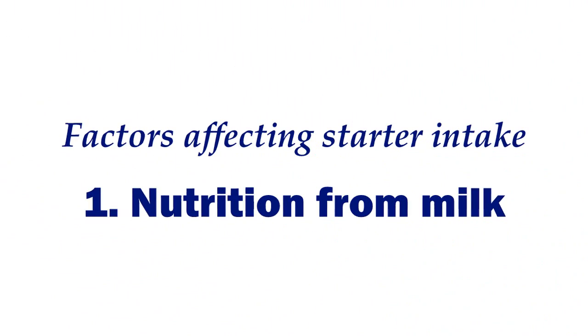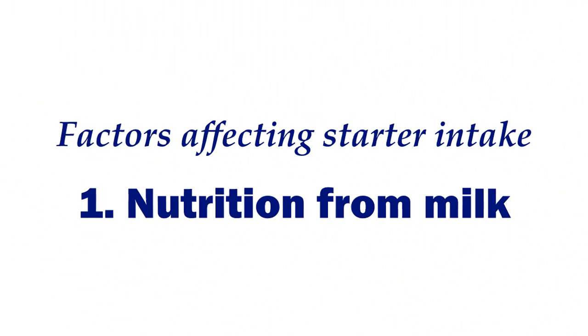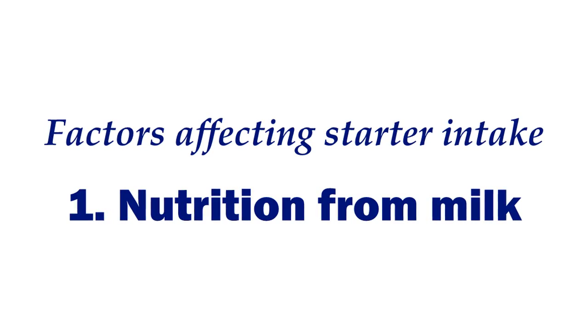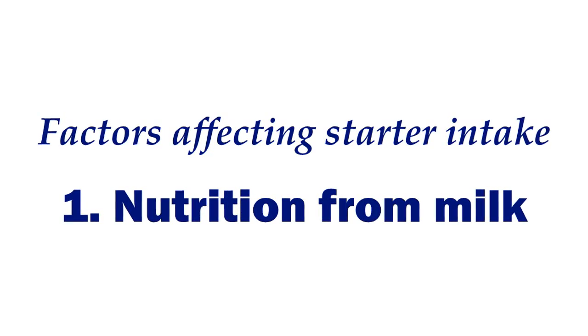If I think about 5 different factors that may regulate starter intake in calves, there are a variety of them. The first one is nutrients from milk. The higher the plane of nutrition from milk, the more nutrients the calf is getting from milk, and therefore the lower amount of starter intake the calf is going to consume to meet the requirements. So we like to look at a moderate plane of calf nutrition from milk, not too high, not too low, so the calves are really encouraged to eat starter intake at an early standpoint.